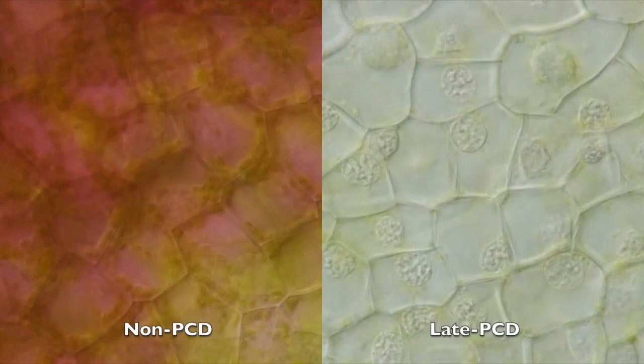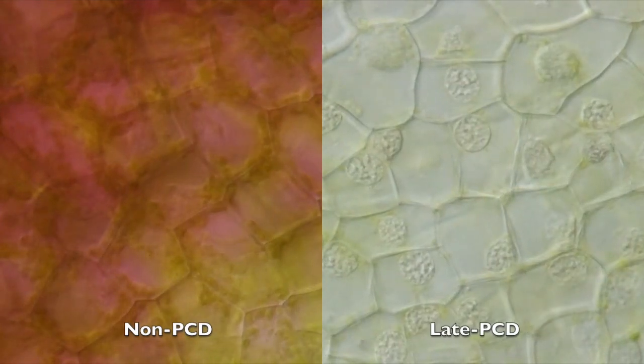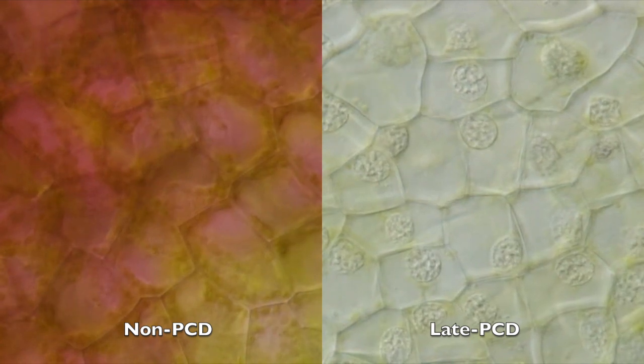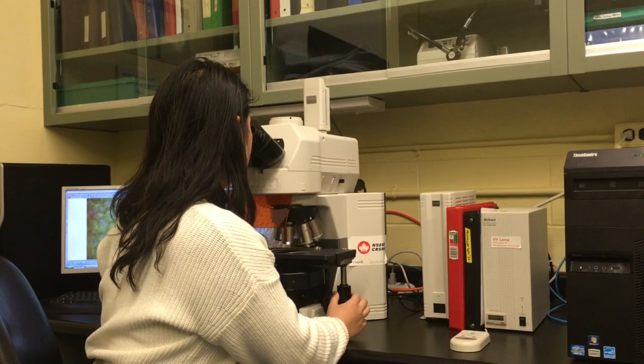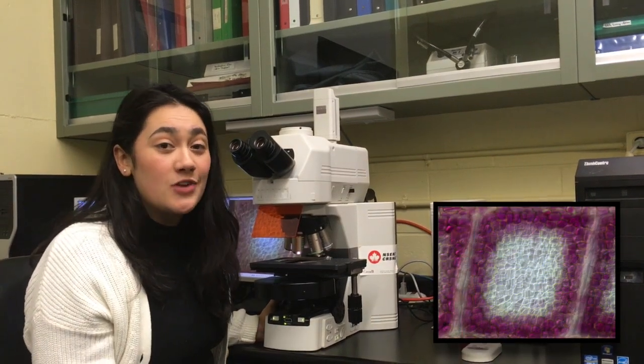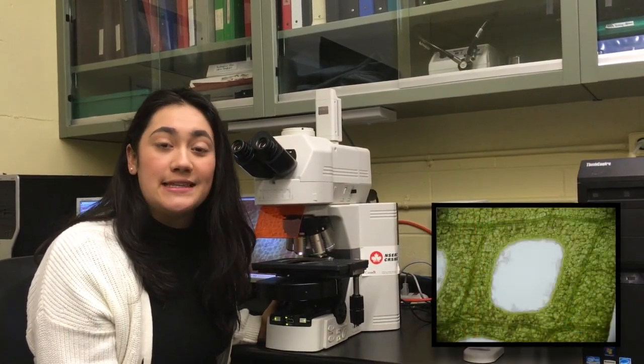And we can clearly see this difference between living and dying cells under the microscope. Because of the obvious anthocyanin pigment, the cells that will live are bright pink, whereas the cells that are dying lack any anthocyanin pigmentation. Eventually, all the cells without anthocyanin will self-destruct and form those beautiful holes that we see in the lace plant.